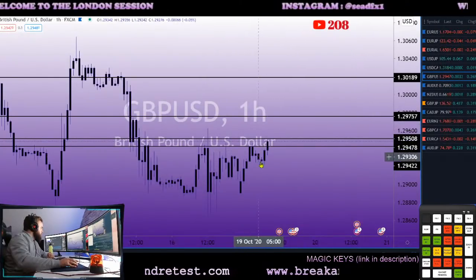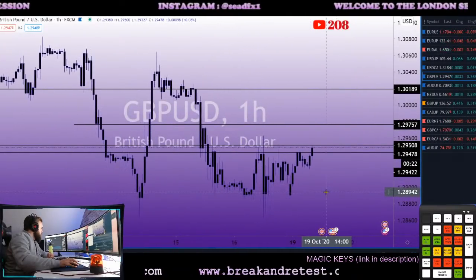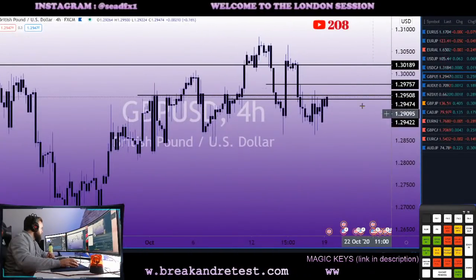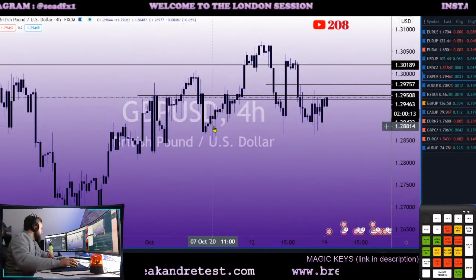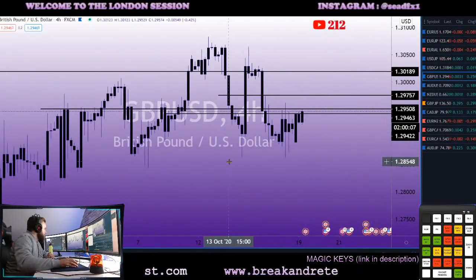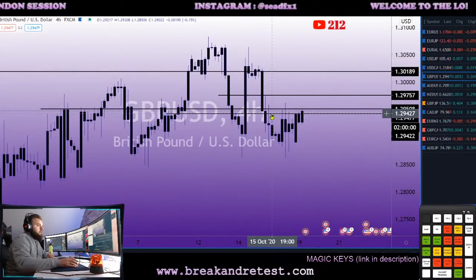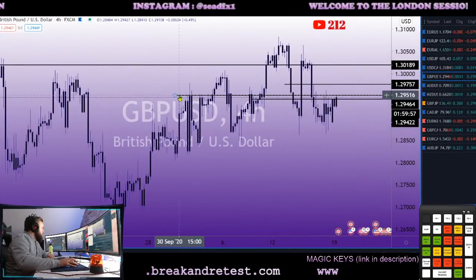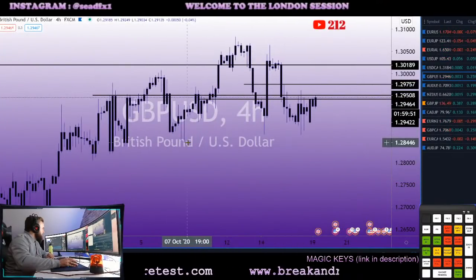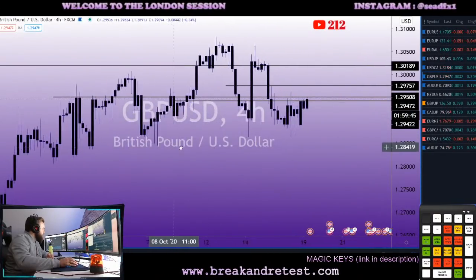One minute left on GBP USD, and 1 hour is about to close above this resistance. 4 hour is right at resistance. We're gonna have to wait. Because see, this is an example that we need to be aware of what we have on the left. It's not too far. Maybe the zones are a bit too far to be looked at, even though when there's strong zones we need to be careful and consider them.